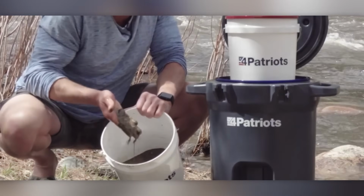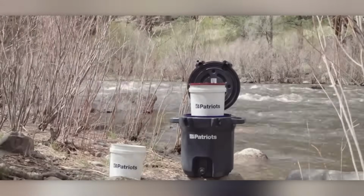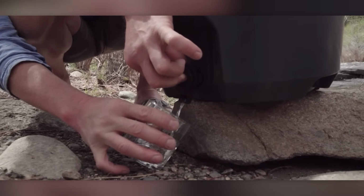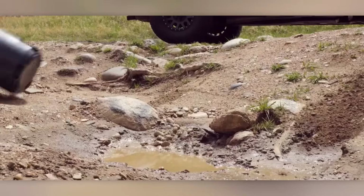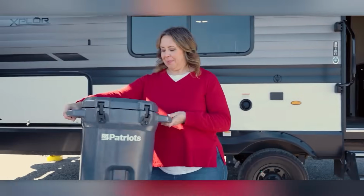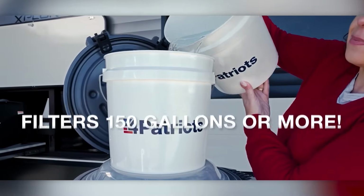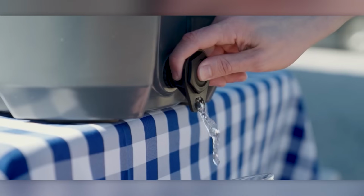Nanomesh also kills microorganisms as small as 0.001 microns, which is 200 times smaller than a grain of salt. It's no surprise that nanomesh is used on military bases and NASA spacecraft. It's great that this advanced filtration is available to everyone. Why not give it a try? Even your coffee will taste better with such clean water.